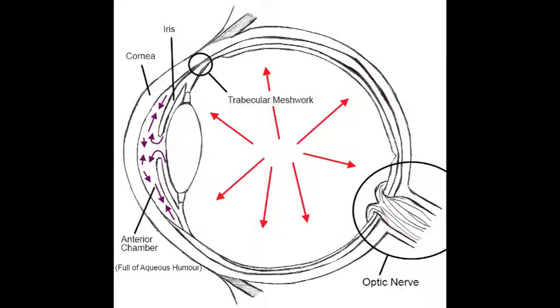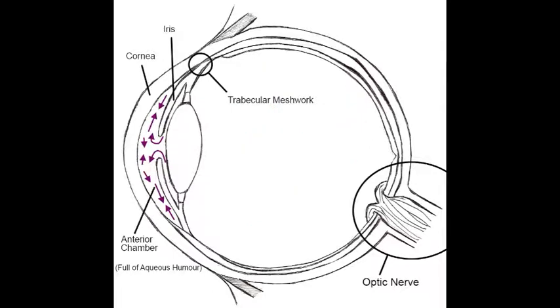Conventional surgery, otherwise known as a trabeculectomy, is only done once medication and laser surgery have failed to work. This surgery works by physically cutting a gap in the tissue where the fluid can drain through. This lowers inner eye pressure.